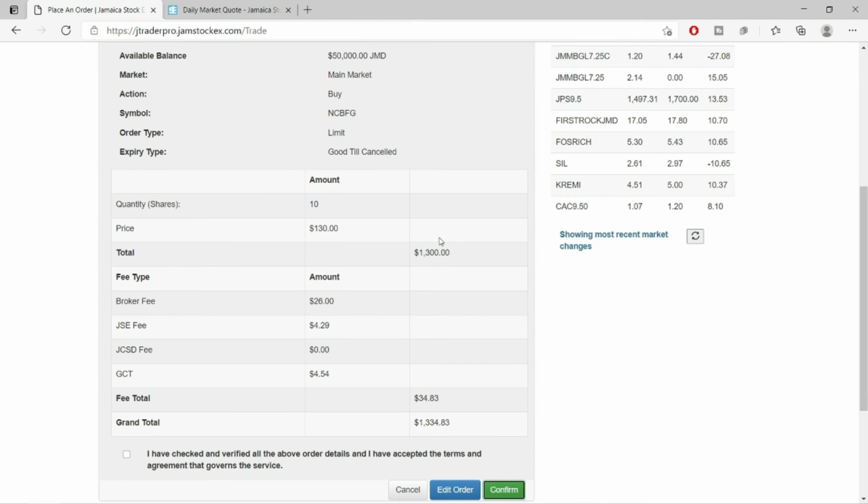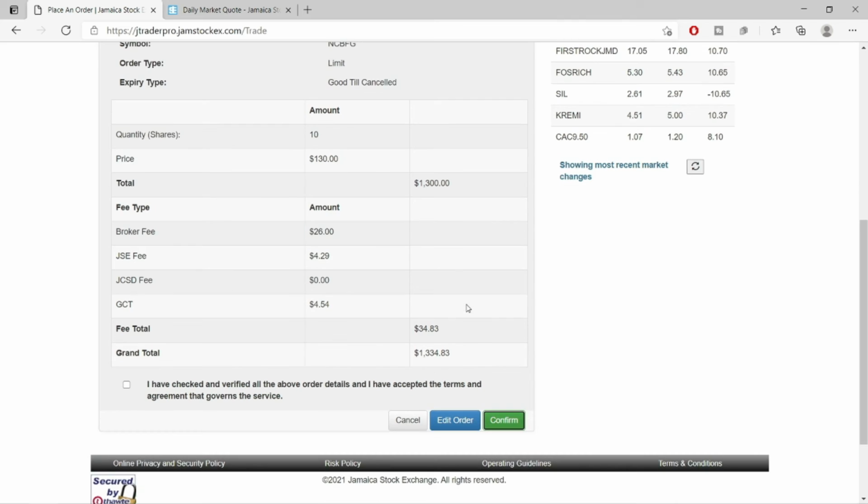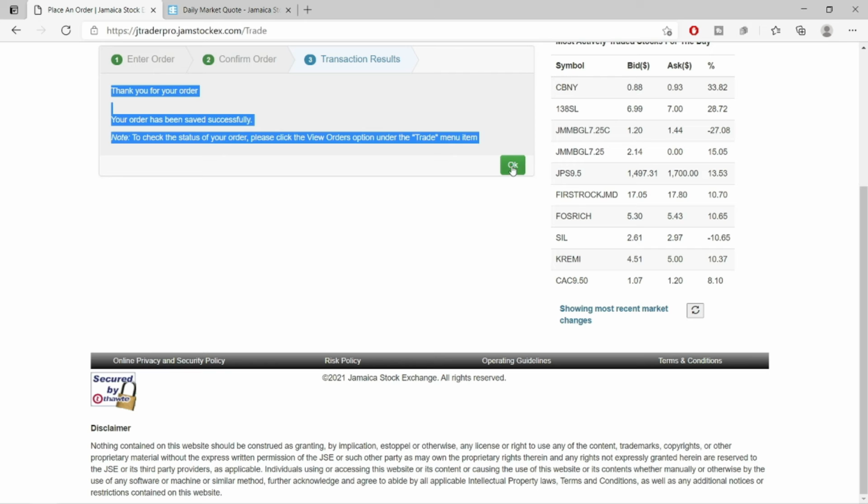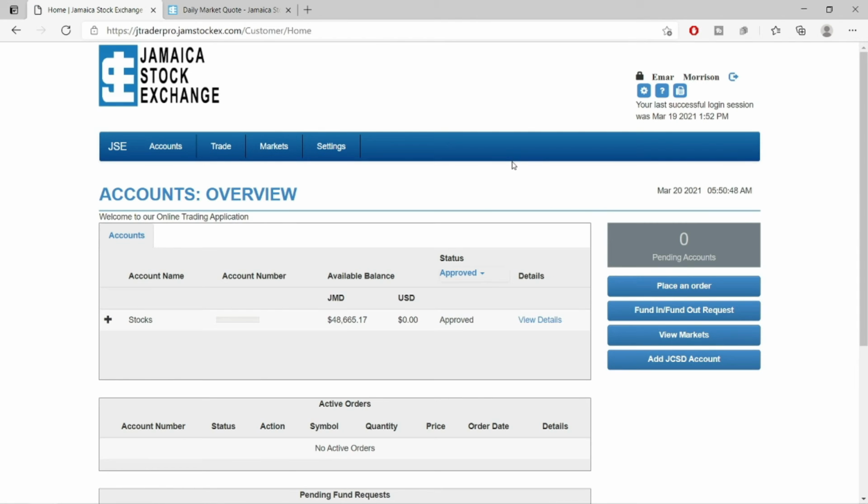Now this is a summary of the transaction. These are the fees associated with making a purchase. Hit confirm. Hit OK. So now you can see that my available balance is reduced.